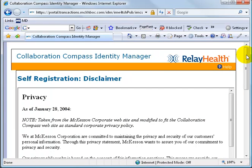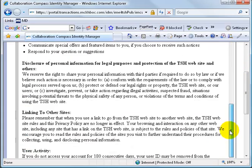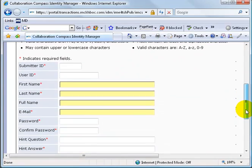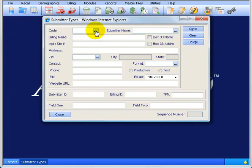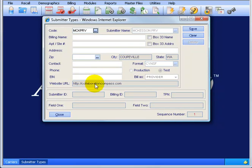First of all, it takes you to a page where you want to read the disclaimer, and if you accept it, scroll all the way to the bottom and click the accept button. And of course read over the information at the top and fill in the fields down below. Basically the only thing you'll need from AdvancedMD is your submitter ID. To do that, go back to AdvancedMD, under the Master Files menu, down to Submitter Types. Click on the Codes Ellipsis button, and double-click on one of the two, McKesson Group or McKesson Provider. It doesn't matter, because the submitter ID will be in this box.